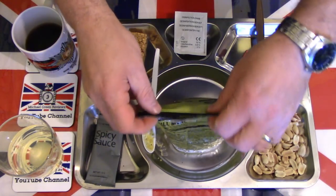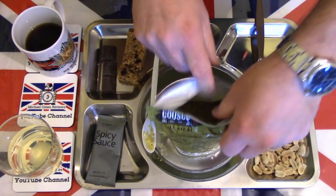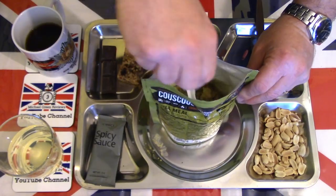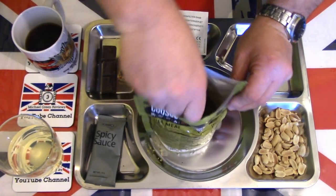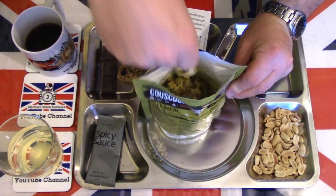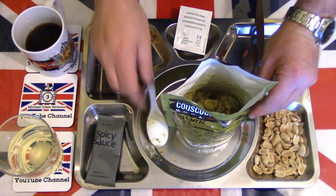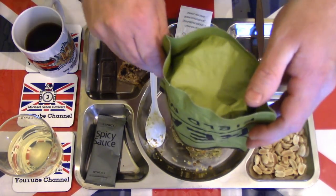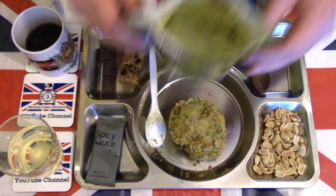Now, I don't know if this has had about 10 minutes. Let's have a look at the couscous. It seems to have rehydrated. A little bit of a stir there. Obviously designed to be eaten out of the pouch, but again, for demonstration, we shall pour it out on the tray. Comes out of the pouch nice and cleanly.